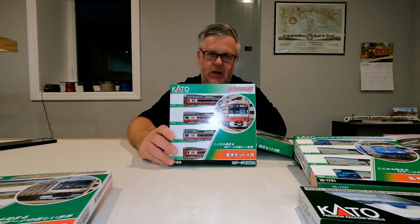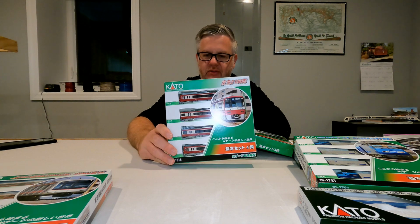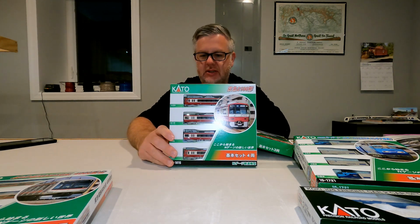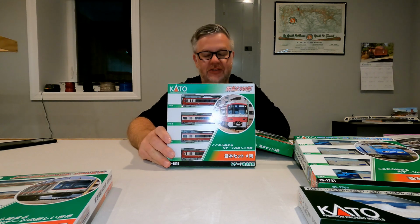It will take you to Shinagawa Station, and then it will traverse over on what I think was the Asakusa line, but I could be wrong. This is a shorter train. Again, it's 8 cars, I think. Doing the math, yeah, 8 cars according to the back of the box. So this was the 4-car set that I got. Let's have a look at this one running around on the Kato Unitrack 2.